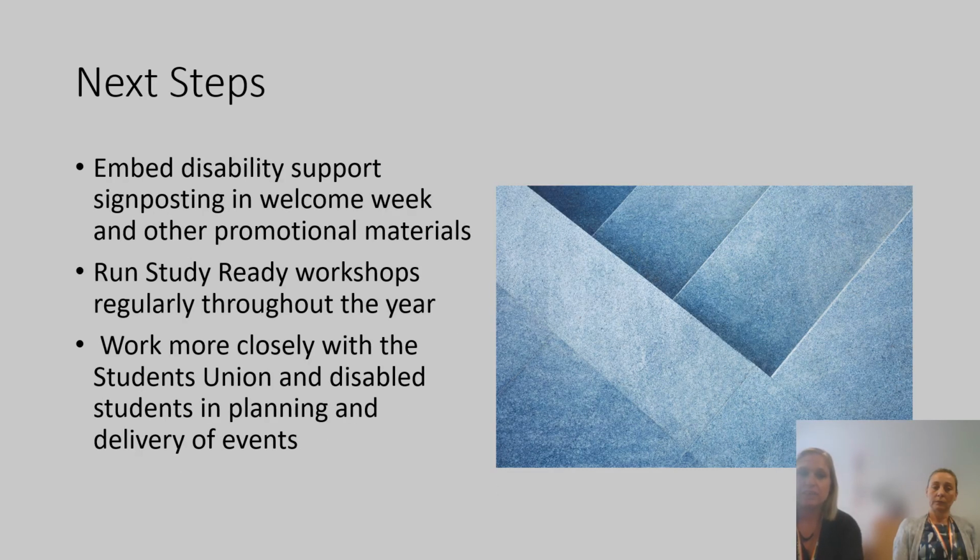And the next steps. We really have made quite a lot of progress in embedding disability support and signposting through the other support services and through our induction programme, which is called Welcome Week. So we'll continue to do that and try and get our information in as many promotional materials as possible. We do recognise that for some students the timing is important for when they approach us, so they don't think it's important until it's important. So we'll be running more regular Study Ready sessions throughout the year.